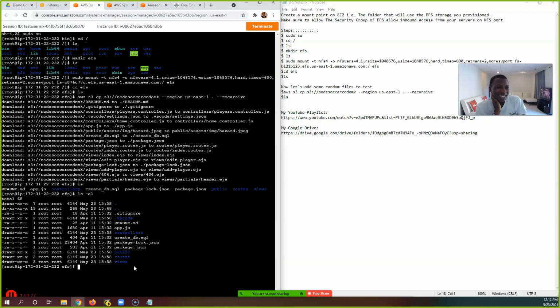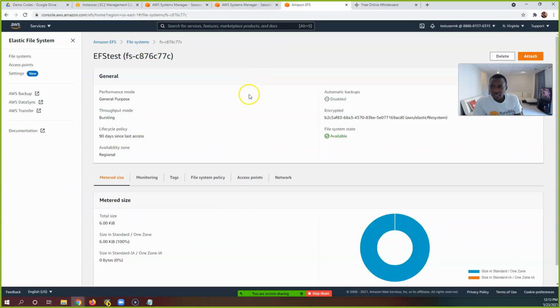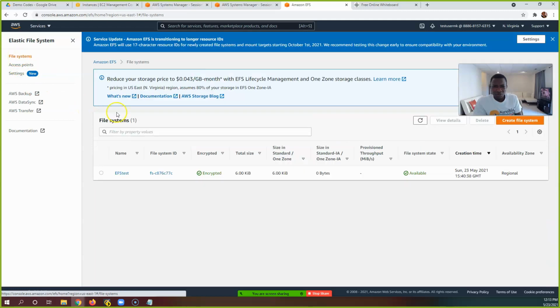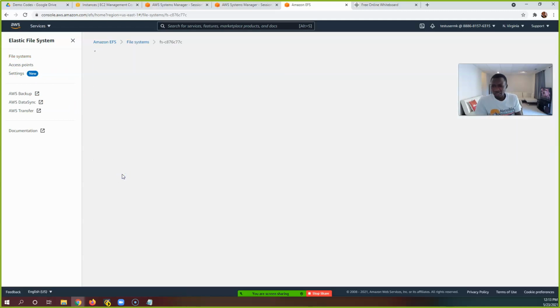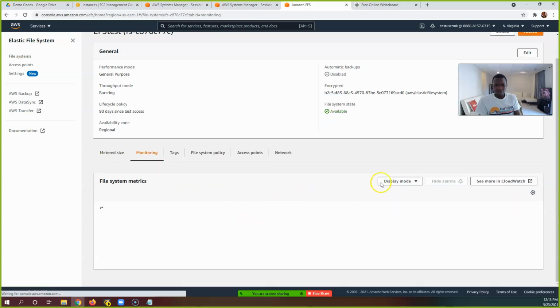Yes, it does. But can you see the list of all the mounted servers from your own end here? Can I see? That's a good question. Can I see if server 2 mounted to this EFS? That would be nice to just see here. I'm not sure, but I'll look into it and see if there's any opportunity for that. Let's see, monitoring. Would it show who's mounted to it?